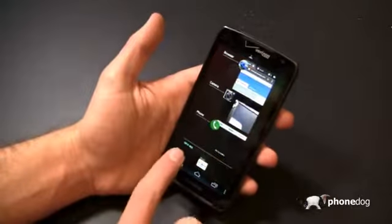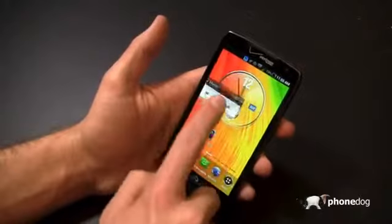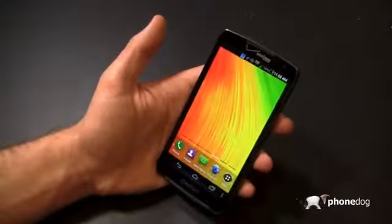I pointed this out in part 1, but I dig this as well, these little mini applications. Music is the only one that comes right here out of the box, but I can click on it, and it lets me drag my music around on the home screen, so I can shift, and it just kind of remains right there in multitasking form, which I think is pretty cool. And when I'm done, I can get rid of it.